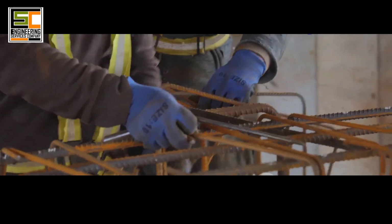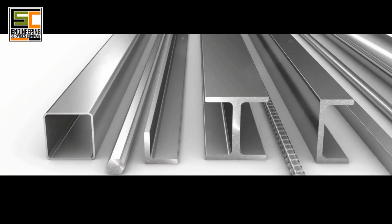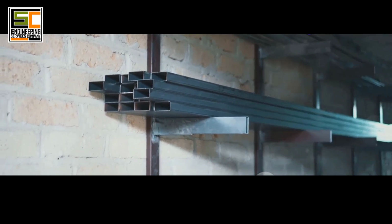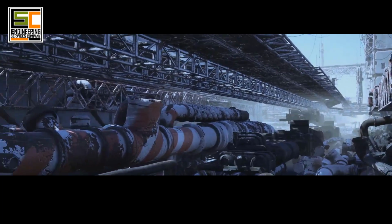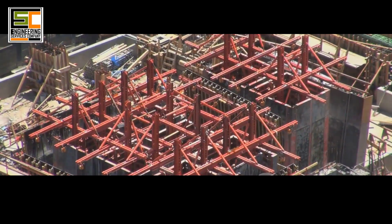Channels, resembling a C-shape, provide good strength and are often used in framing and support systems. Angles, with their L-shape, offer reinforcement and are commonly used in corners and edges. Bars and plates, available in various thicknesses and sizes, serve as flat structural elements or as raw material for fabricating custom components. Pipes and tubes, with their hollow cylindrical shape, are essential for transporting fluids and gases. These versatile steel shapes are the backbone of modern construction, providing strength, durability, and design.